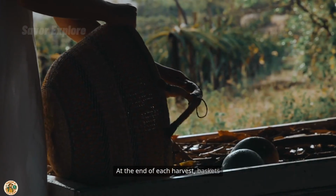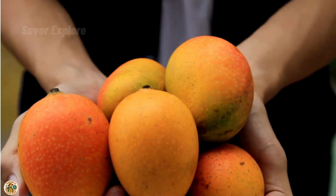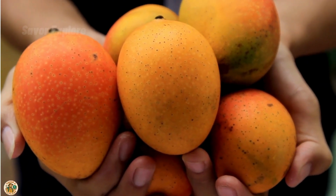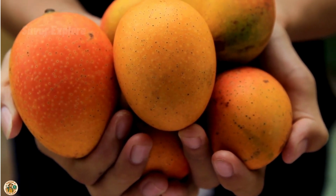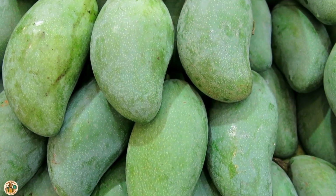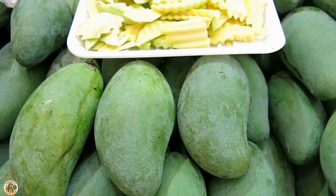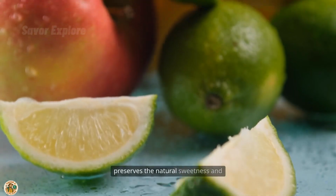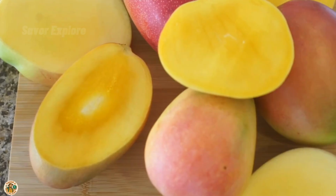At the end of each harvest, baskets overflowing with mangoes are transported to inspection areas. Here, small stems are trimmed and damaged fruits are removed. Mangoes are then sent to processing facilities, where they are transformed into various products: dried mango slices, canned mango, frozen mango. Each product preserves the natural sweetness and quality, ready for consumers year-round.